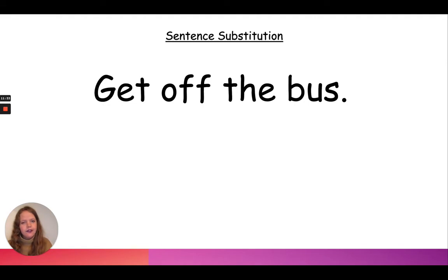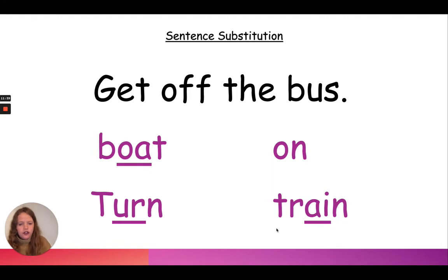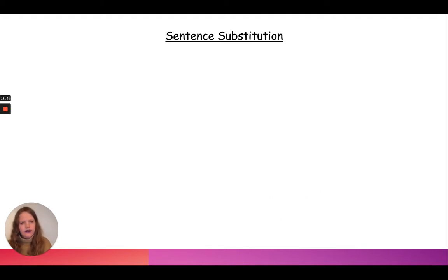So remember, it's gone back to normal, get off the bus. And this time we're thinking about the word train. Where could train go in our sentence? Have a think, everybody. Where could train go in our sentence? Let's have a look.